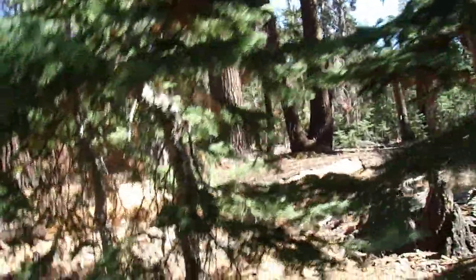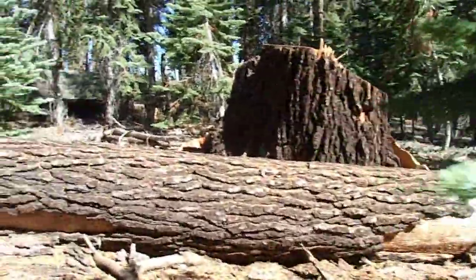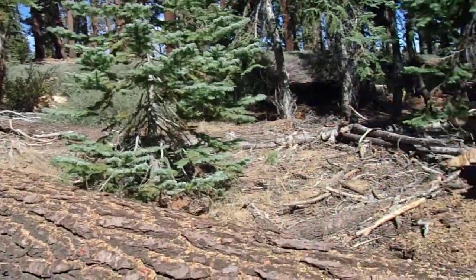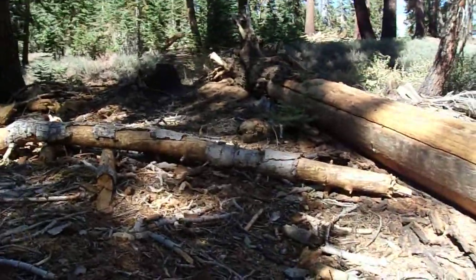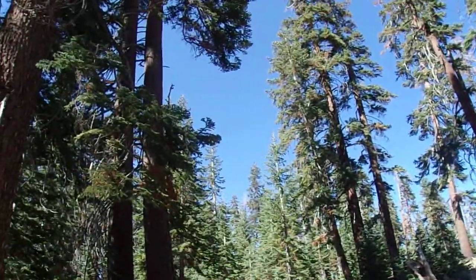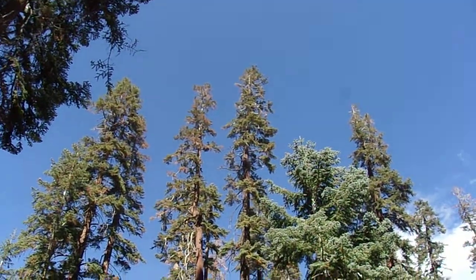So red fir is a very common to abundant species of fir tree here in the southern Sierra, up the Sierra Nevada, as far south as the Sunday Peak area in the Greenhorn Mountains of extreme northern Kern County. We're in Tulare County, and we are just in the thick of red firs.